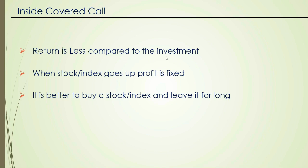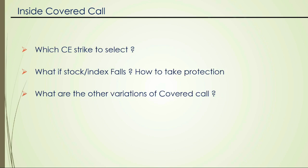Return is less compared to the investment that you have made in the covered call. And when the stock or the index goes up, profit is fixed. It is better to buy a stock or an index and leave it for a longer period so that we can make more money. Which strike to select for the covered call? What if stock or index falls? How to take a protection? What are the other variations of the covered calls? So let us look at it one by one.